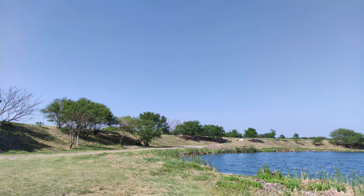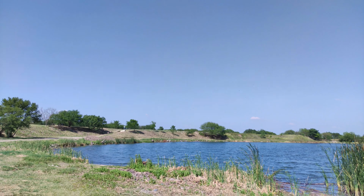Slow pan of the Texas sky. It is hot in Texas, y'all. Man, it's hot. Definitely hot.